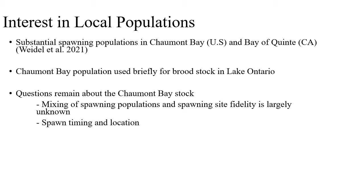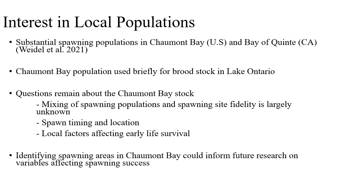We also have an understanding of spawn timing and location within Chaumont Bay, of where they're spawning, but we don't know the full extent of the entire spawning period or the extent of the areas within Chaumont Bay that these fish are using to spawn. These ultimately are leading up to the largest question, which is what are some of these local factors that are affecting early life survival? So why are we seeing sporadic year classes throughout Lake Ontario?